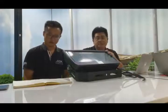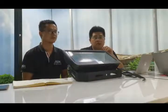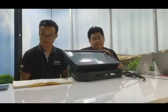And is it possible to make DALI or DMX for these sports lights? Yes, DALI, DMX, or other smart control systems, or even other protocols. So yes, it's available.